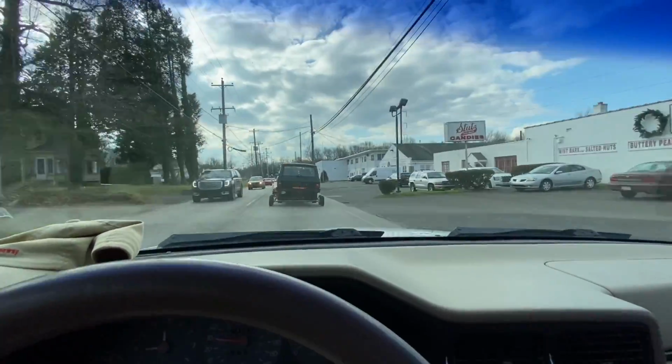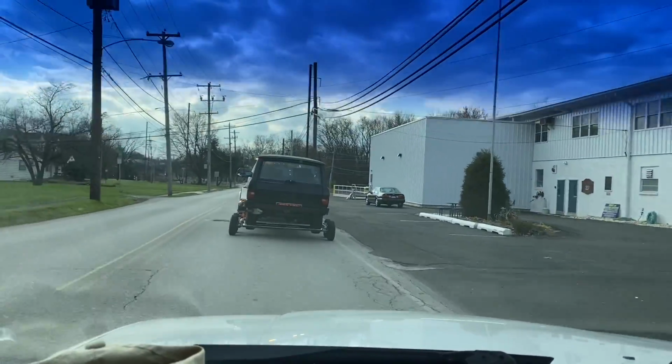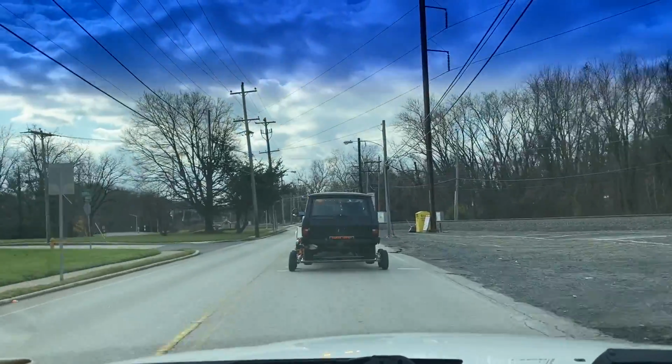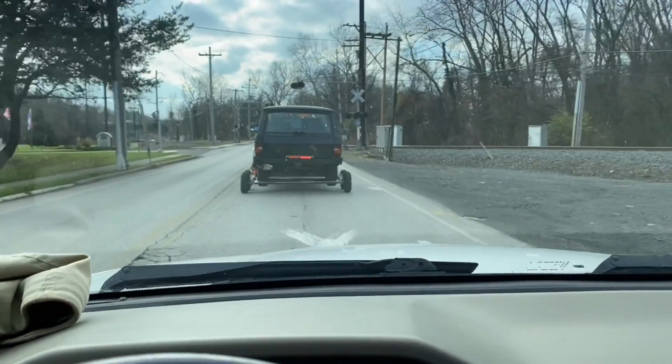Mechanically, it's in great condition. It runs like a top. I don't see many 88s, and all of a sudden we've got three of them. So I think that's pretty neat. I mean, the seats work, the radio works, the wipers work, the lights work.